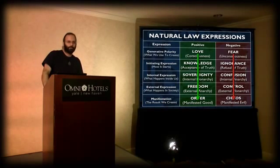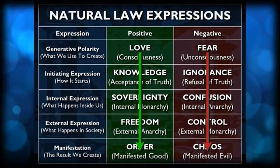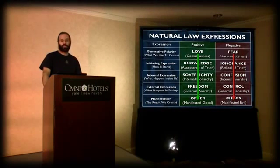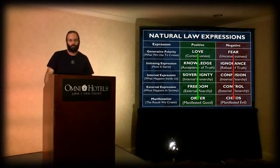That's it. Same thing here. We can only create chaos when our society is bent on control, okay? Because we are confused beings that don't understand our sovereignty and think other people can legitimately own us or rule us, and that comes from a place of ignorance or refusal of the truth, which is based in fear. Can only manifest that way.